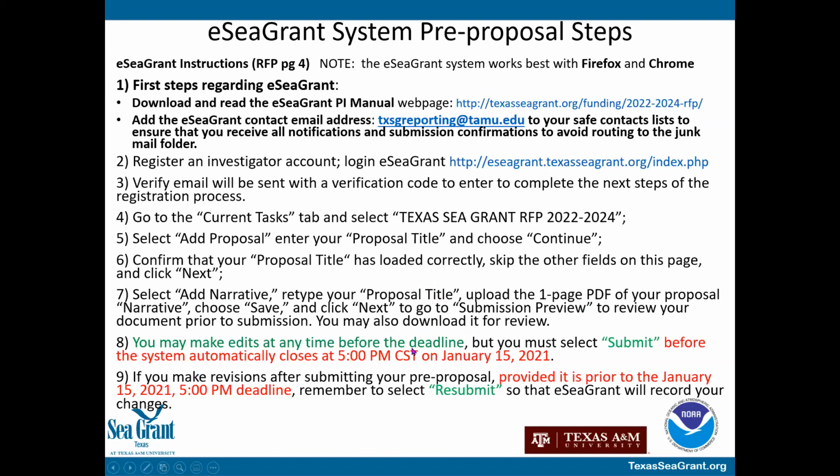And you can make edits at any time before the deadline, but you must select submit before 5 o'clock on January 15th. The system will automatically close at that time. And you can submit your proposal as often as you want. You can do a test submission if you'd like, and then your final version. Just delete your prior version, upload your final version, and you can submit as often as you want prior to January 15th at 5 o'clock. But remember to select resubmit. If you do revise your pre-proposal, be sure you click on resubmit so that the EC grant system will record your change.